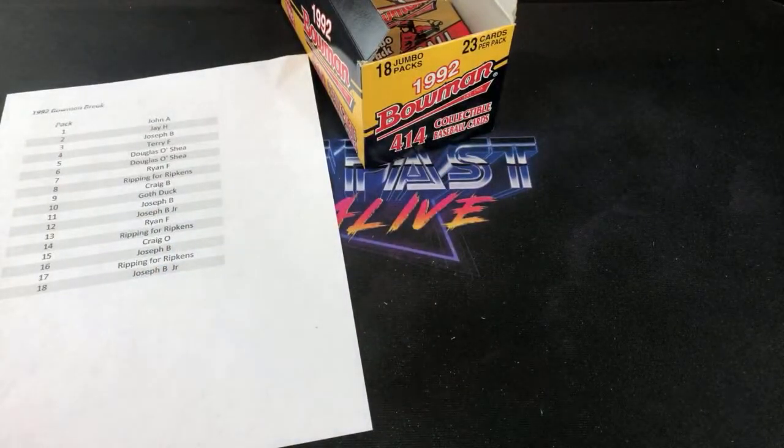Austin Farmer says, is it just me or does Bobby Jones look like a grown-up version of the great Hambino? He kind of does. I can see that. Definitely. So not a bad pack at all there. Three nice cards in that one.